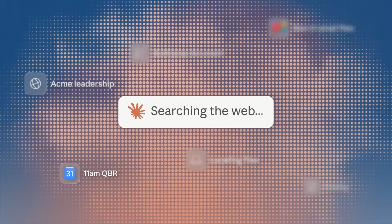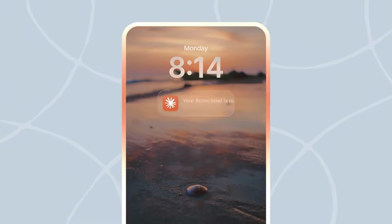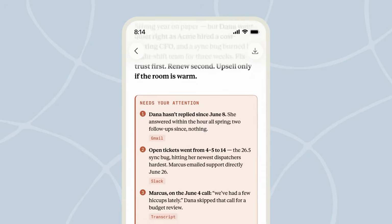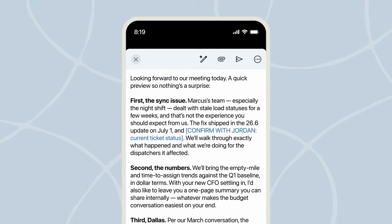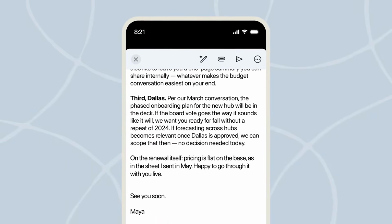This is where it gets really useful. Anthropic gave an example of setting client prep for 6 in the morning. Claude works through the email threads, digs through call transcripts, checks recent news, builds the full briefing document, and even drafts the follow-up email. It doesn't send it though, it waits for you. You wake up, grab your coffee, and the decision is already sitting there, ready for a simple yes or no.